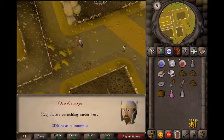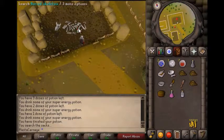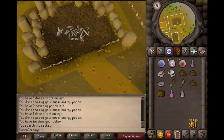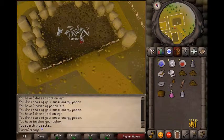We'll now want to go to the northeast corner with the buried skeleton and use the trowel on the soil until we find a Zarosian talisman. So we'll go up here and we'll use the trowel, which we got from the examiner for completing our test. We want to use it on the soil.